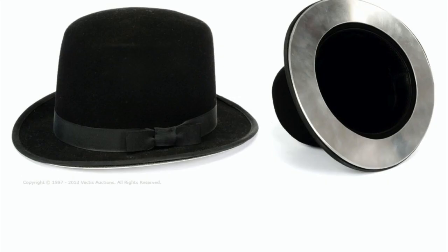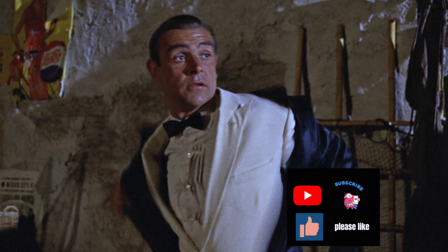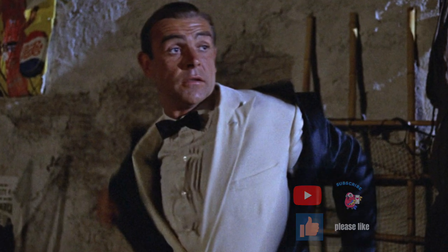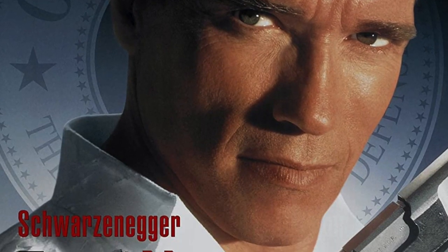Outside the Bond films, elements of Goldfinger, such as Oddjob and his use of his hat as a weapon, Bond removing his dry suit to reveal a tuxedo underneath, and the laser scene, have been homaged or spoofed in works such as True Lies, The Simpsons, and the Austin Powers series.